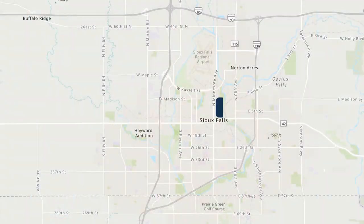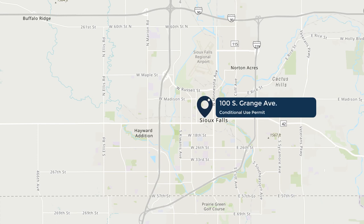It's the old building, a historic building, that's going to be redeveloped. It was originally a grocery store, I think, back in the day. And so they want to sell alcohol now as they redevelop it. It's a coffee shop, with alcohol.